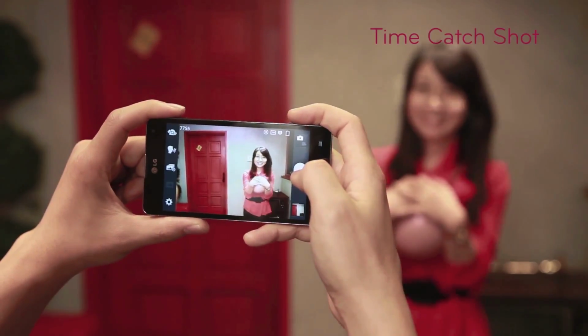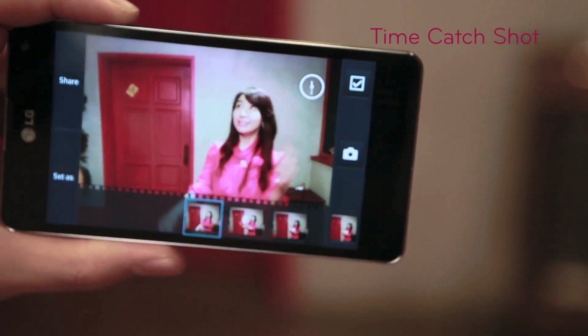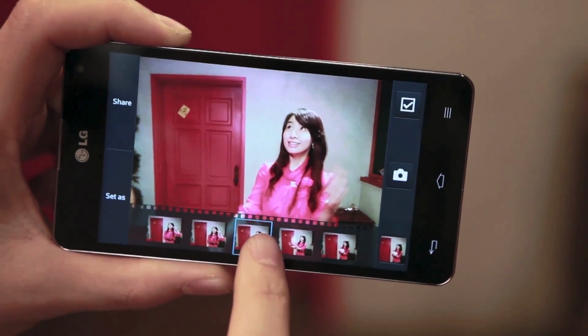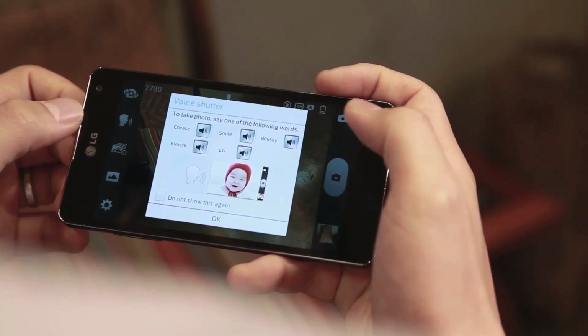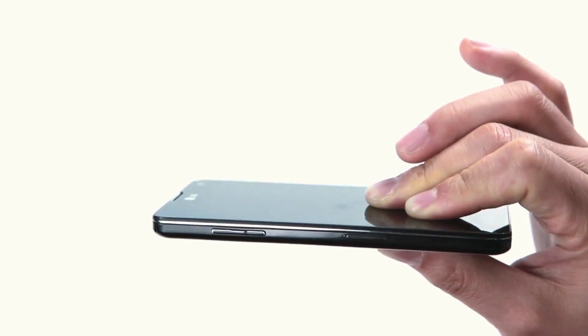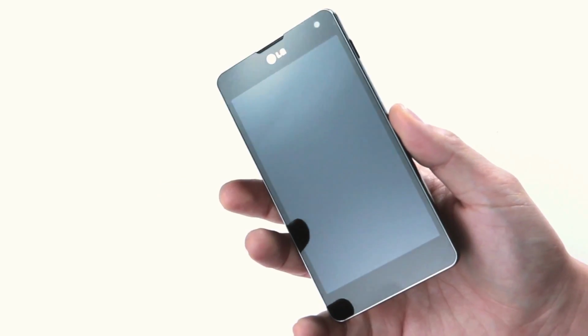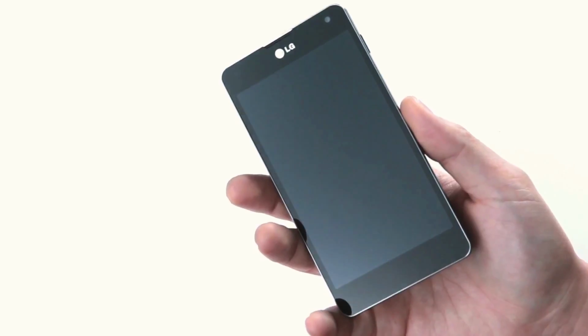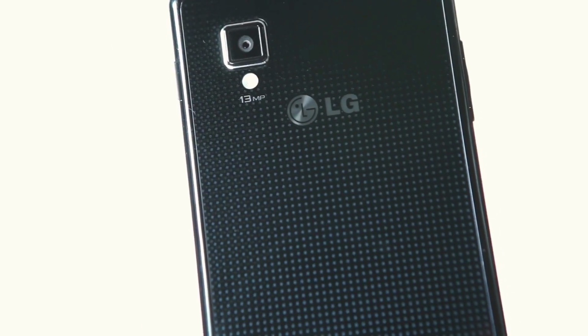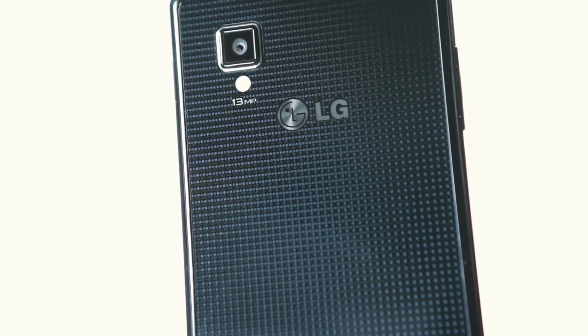There's a 13-megapixel camera with potentially gimmicky features like time catch shot and cheese shutter, which actually activates the shutter when you or the subject say the word cheese. I kid you not. There's LTE support plus the usual Bluetooth 4, Wi-Fi, AGPS, MHL and NFC. Wow, a lot of acronyms. The Optimus G has 32 gigabytes of mass memory and a 2100 mAh battery.